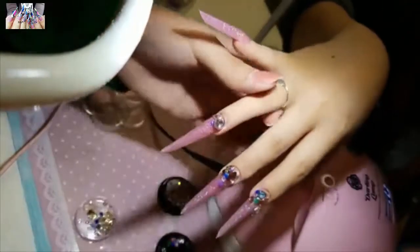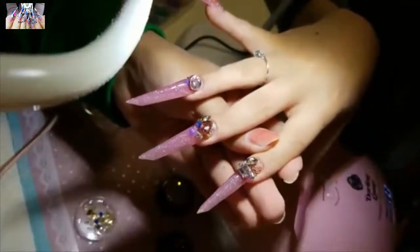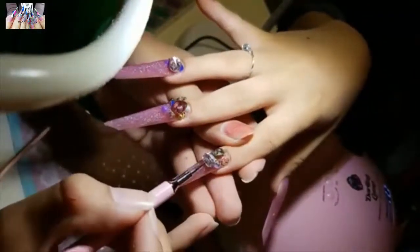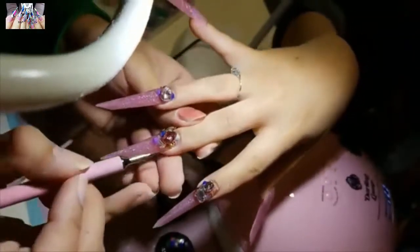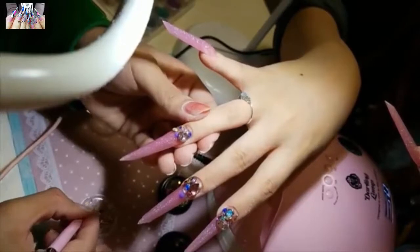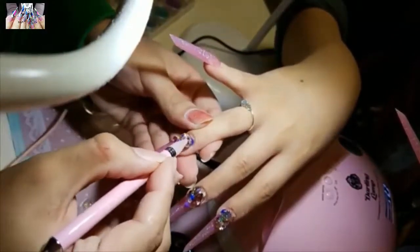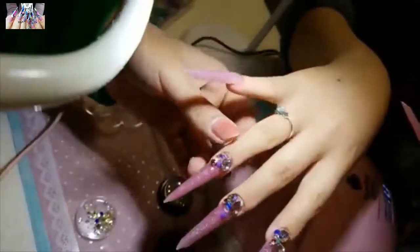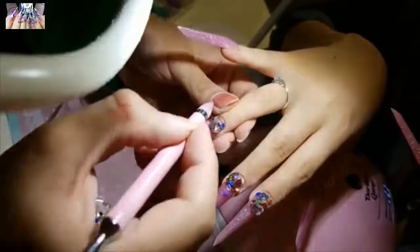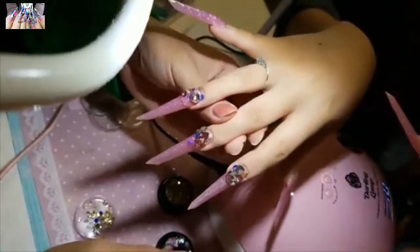This, she's a big one right here, so we gotta make sure she doesn't go anywhere. Remember, always push the diamonds towards the center of the nail, so that way they don't go anywhere. They don't run away. Ooh, so pretty, right? They look like candy. What do you guys think? Weren't these nails fun? I love this pastel mix too. It's so pretty.